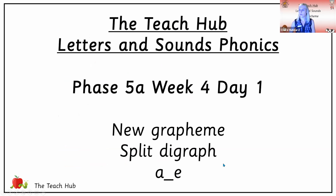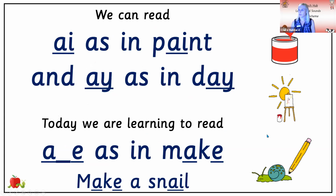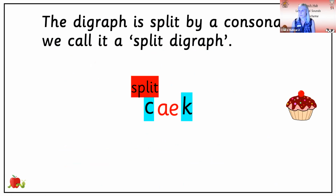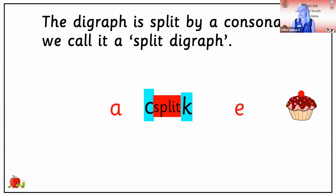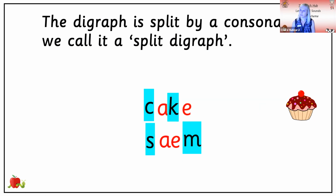When we get to week 4, we've got another A sound coming, which is the split digraph. So let me just show you how that matches in. Let me get back a bit. So we've done AI, we've taught AY, and now we're going to add a split digraph as in make a snail. So we've got AI again here, make a snail, and that's making a picture of a snail there. And there will be a few pictures and some animations in some of them, just to show how we can split that digraph up and bring it back together.